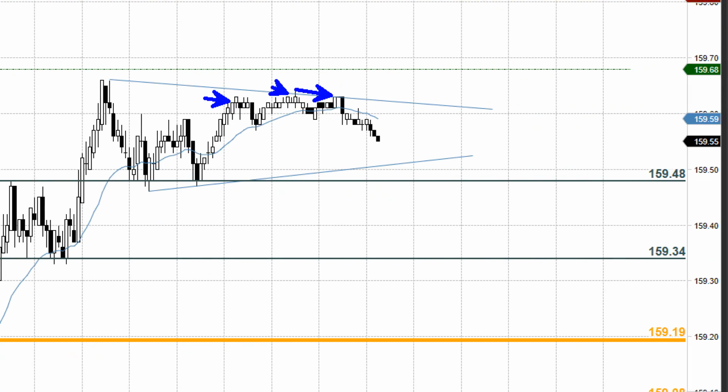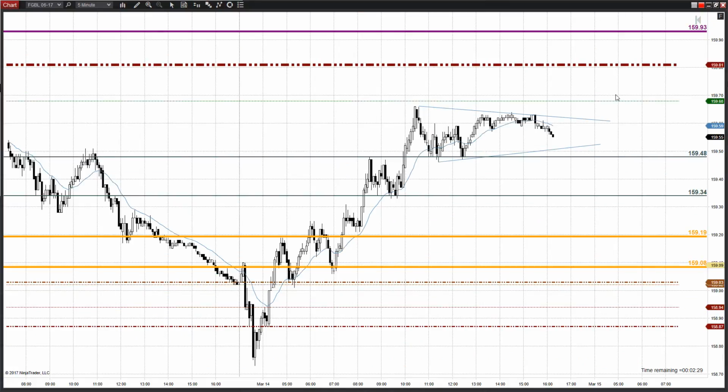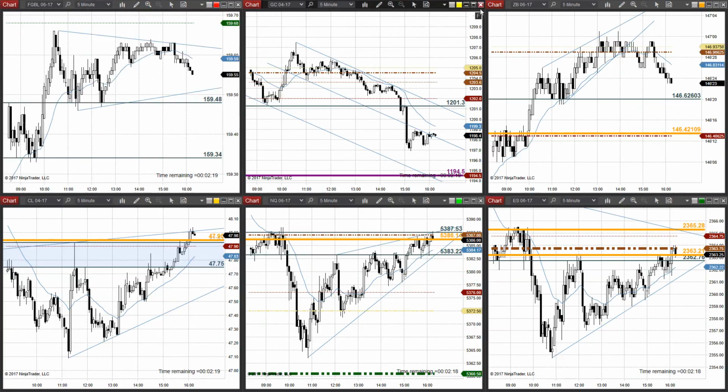Instead, it would make much more sense to see a pullback anywhere from 159.48, maybe 159.34, or even better if we can get a really big pullback back into the earlier area of consolidation between 159.19 down to 159.08. And that's kind of what I would like to see. I want to be a buyer, but I'm having a really hard time wanting to buy this far up. So a pullback at the very least down to that 159.48 area is where I am looking.